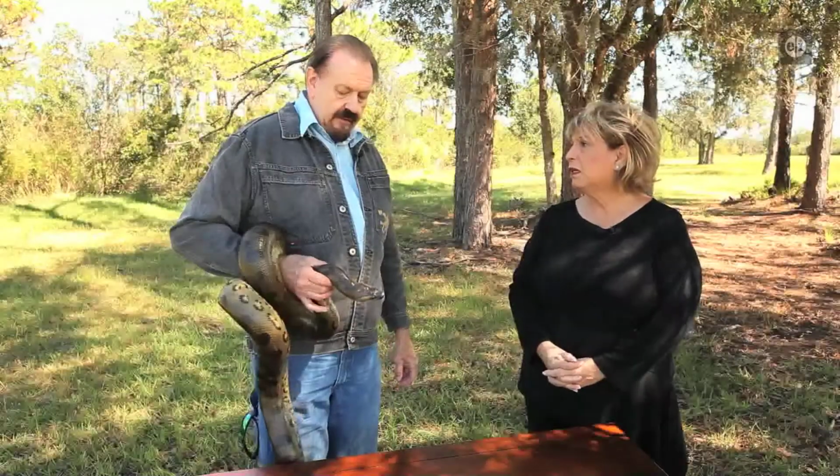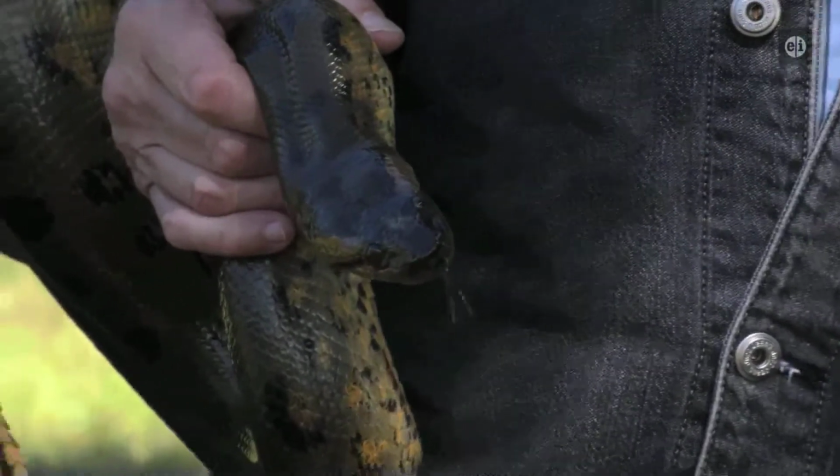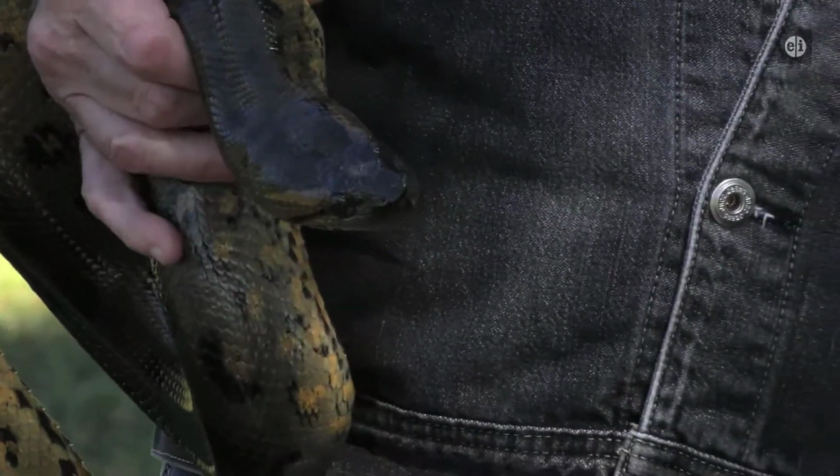Now, you have a problem when you have a pet snake. And everybody should know this about a pet snake. You don't know if that snake's awake or asleep. People will say, oh, I have this wonderful pet boa. It's never bitten anybody. And I just went in there the other day, it bit my hand. Did you wake it up first?